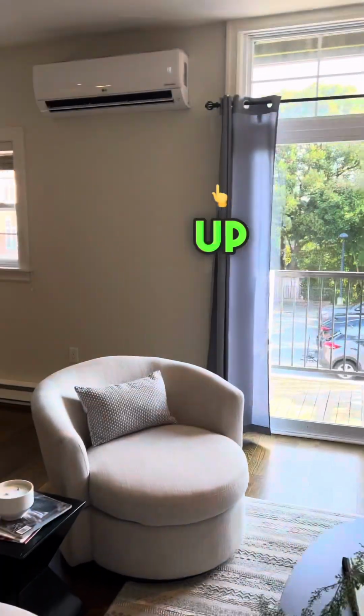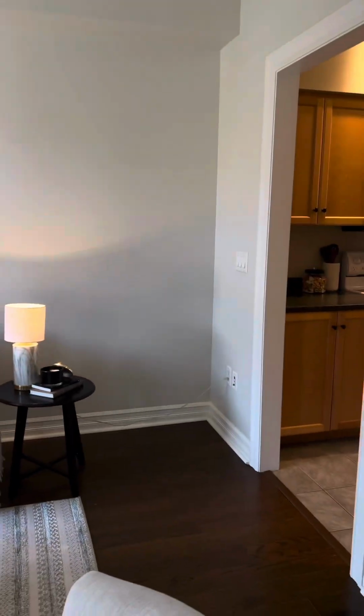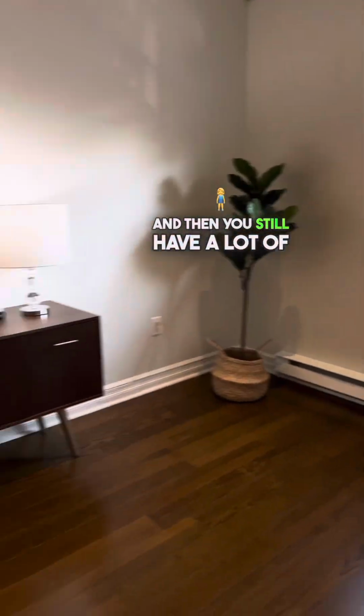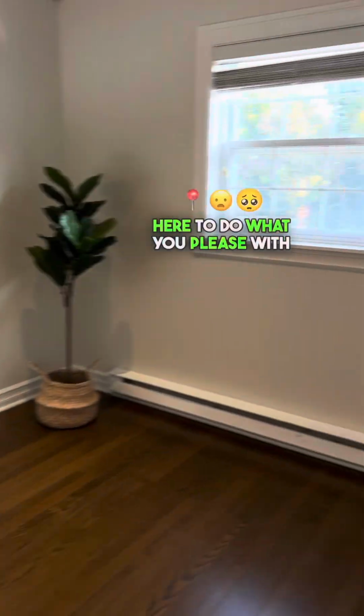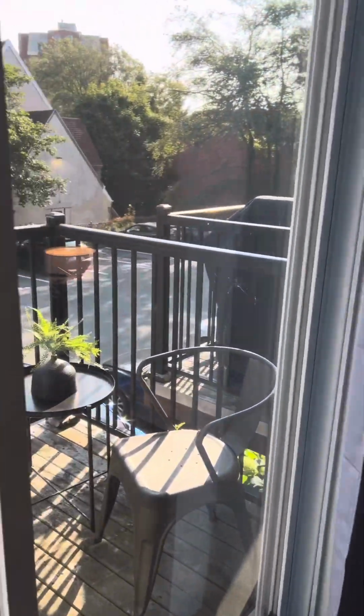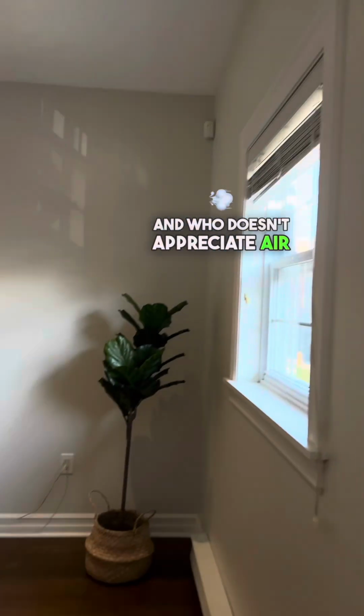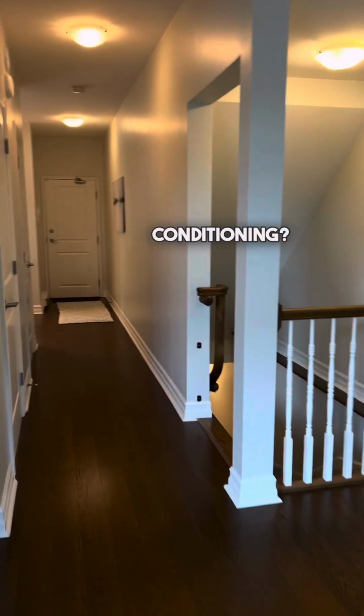Now we've set it up with the sitting area here, and then you still have a lot of space here to do what you please with. You do have a balcony on the back of the property. And who doesn't appreciate air conditioning?